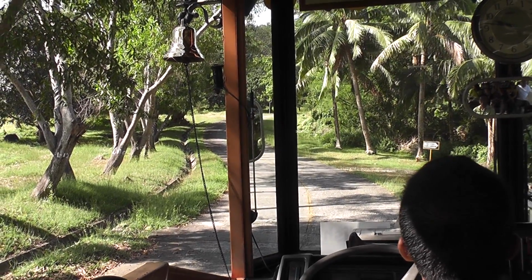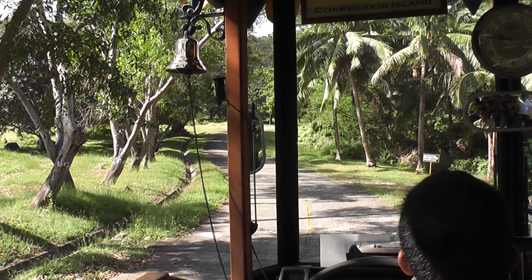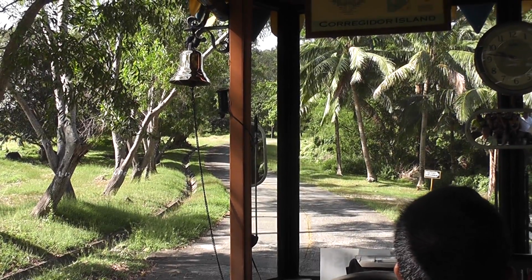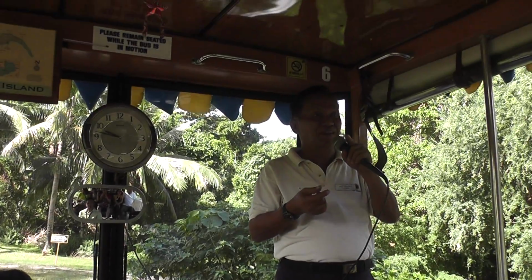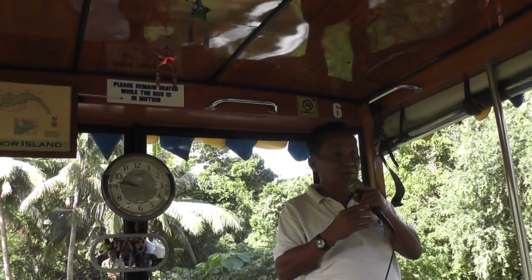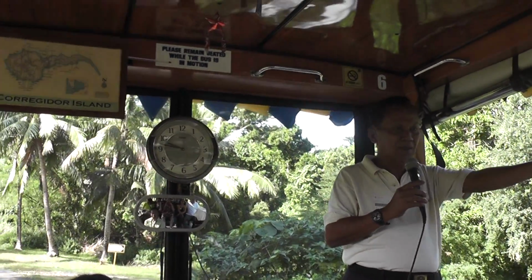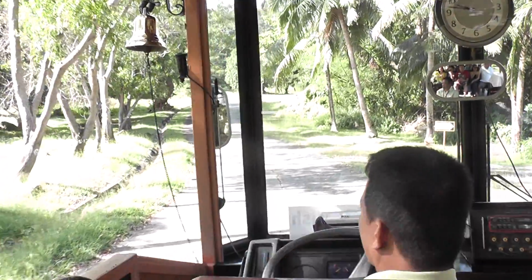But when Bataan fell on April 9, there was no more source of water. So 2 weeks before they surrendered here, their supply of water was 1 canteen per person per day for the almost 17,000 people, troops and others. Not enough, isn't it? 1 canteen per day, not even enough to brush your teeth.